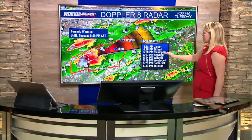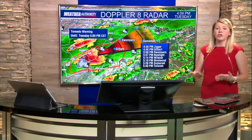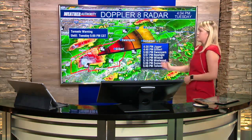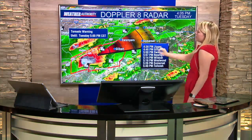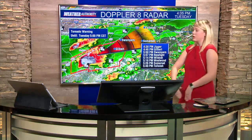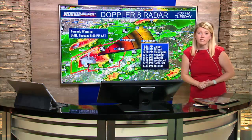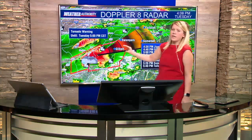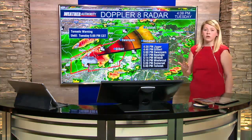Along with that, we are looking towards 5 o'clock towards Swampers. If you're located in that area, make sure you are getting ready to get to your safe space, because in the next 30 minutes or so, we are going to be seeing that cell move over towards that area. Even if you aren't in this little cone right here, or I haven't said your name, if you know any of these cities located near you and you're in between Gilbert and Swampers, make sure you're also in your safe space as well. And we're going to continue to see this tornado warning until 5 p.m., and most likely we will continue to monitor it as Jackson National Weather Service monitors it as well.